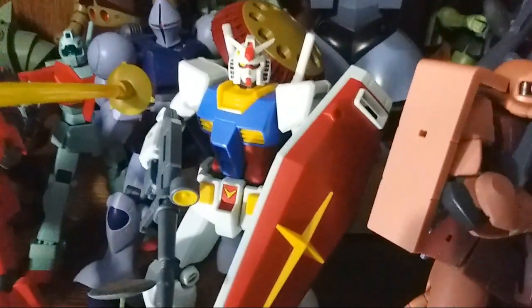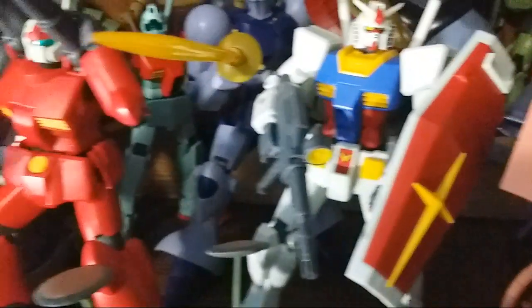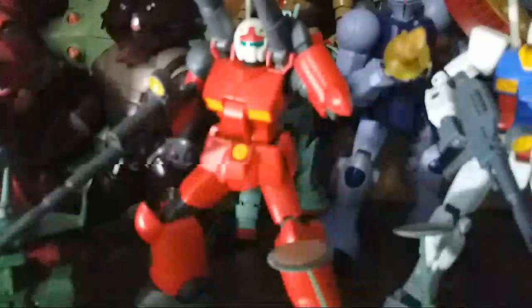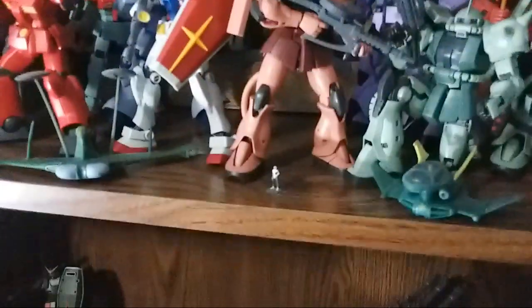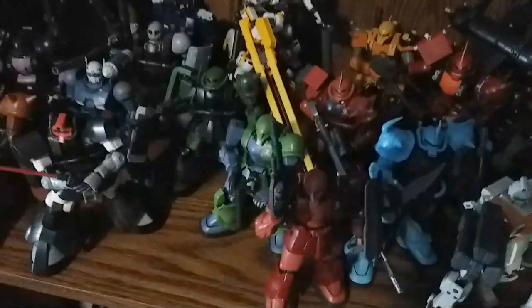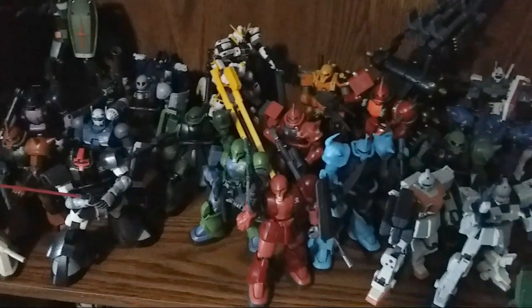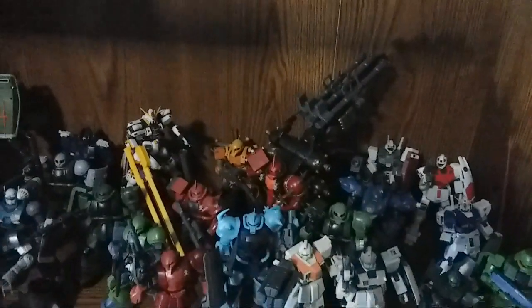I would recommend the High Grade Revive Gundam if you don't have that one. Or the Cannon Revive Gun Cannon. I would recommend those for sure. I don't have it in here. Here's the empty spot where the Zaku Cannon goes that I just reviewed. You can get Gundam on Amazon. Just look up high-grade Gundam, and you'll see tons of them.